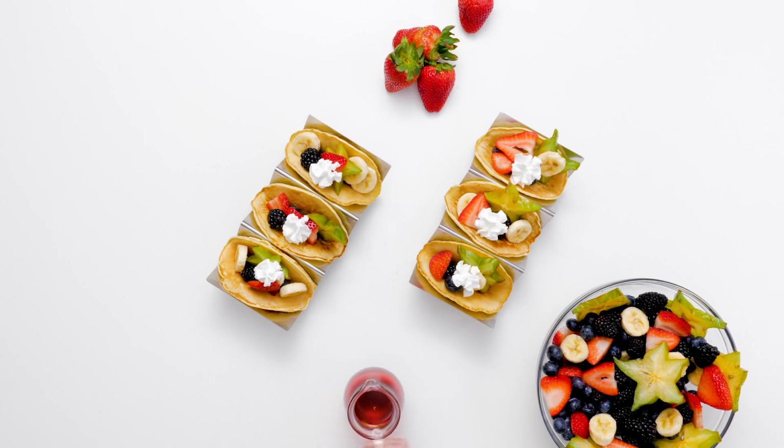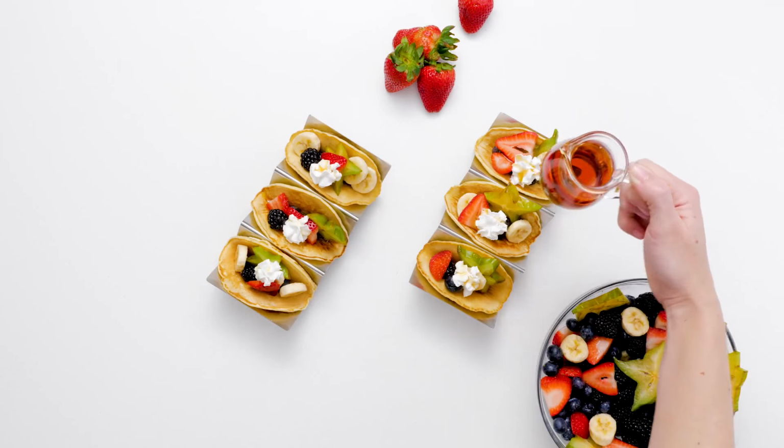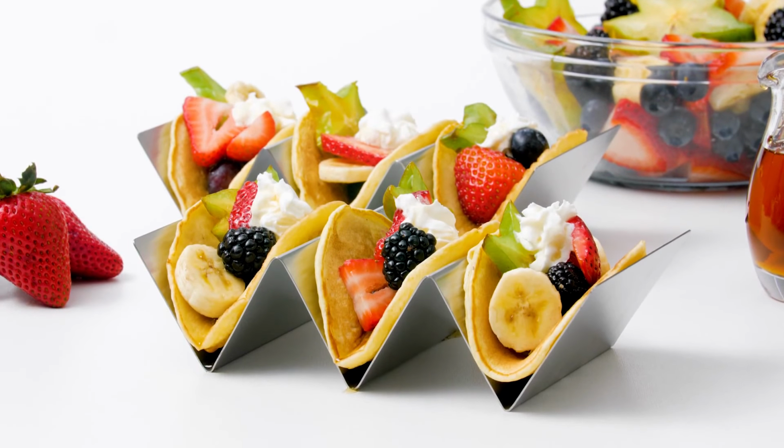Is there any occasion when these wouldn't be a welcome treat? Kids get delicious choices, you get a healthy breakfast. Everyone wins.